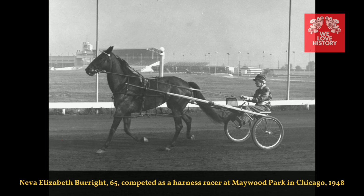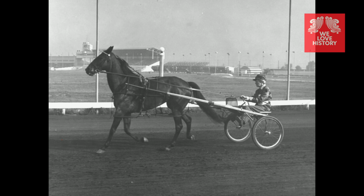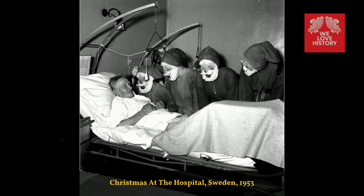This is Neva Elizabeth Burright, and she was 65 years old when she competed as a harness racer at Maywood Park in Chicago back in 1948. Here's what it looked like at Christmas at the hospital, way back in Sweden in 1953.